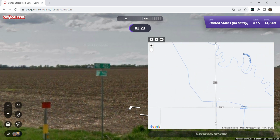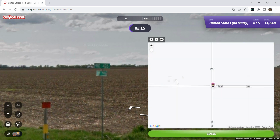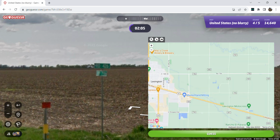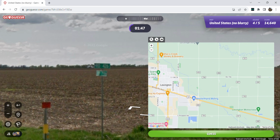Did I really go that far? Wow, did I? I don't think I did. There's Road 426 and Road 759. Okay, so that would put us northeast of Lexington, Nebraska. Road 756, 755, 437. Ooh, no. 426 and 759. 426. I caught myself.